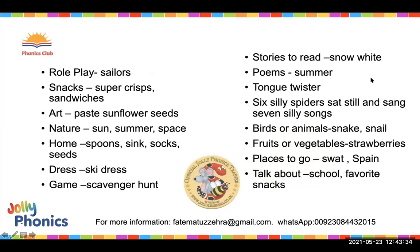Here we have got a tongue twister. Six silly spiders sat still and sang seven silly songs.